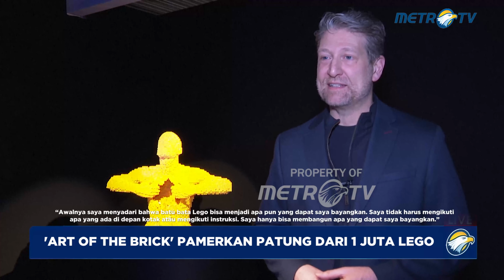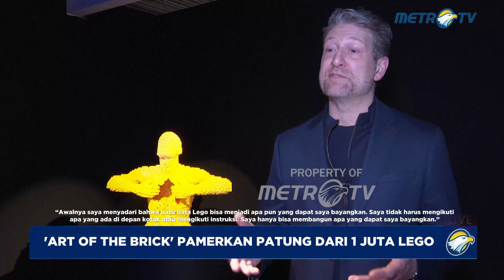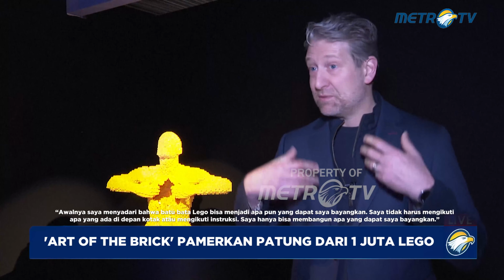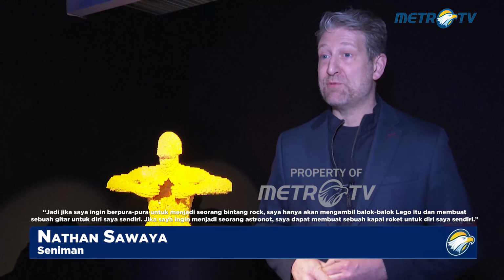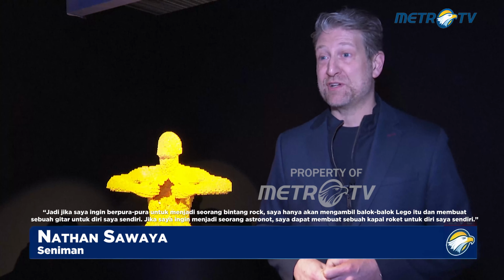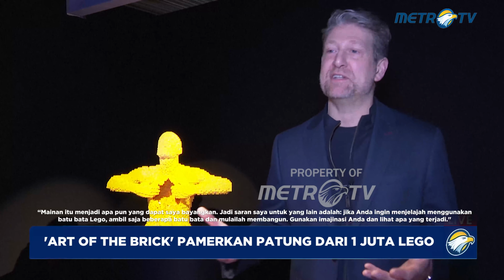Early on, I realized that Lego bricks could be anything I could imagine. I didn't have to follow what was on the front of the box or follow the instructions. I could just build what I could envision. So if I wanted to pretend to be a rock star, I would just take those Lego bricks and build myself a guitar. If I wanted to be an astronaut, I could build myself a rocket ship. The toy became anything I could imagine it to be.